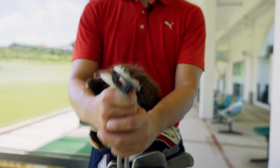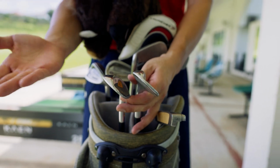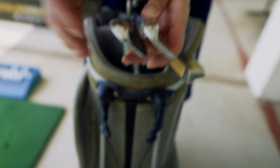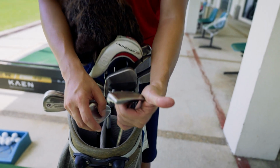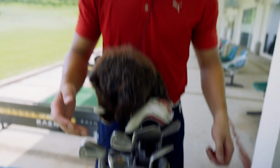Now I'll continue with the rest. These are your wedges. Most of them are used for very short distances, when the ball goes a lot higher. They're designed in degrees, so the bigger the degree, the bigger the loft, and the smaller the degree, the smaller the loft. This is your putter. The putter is used when you putt on the green, so the ball just rolls in.